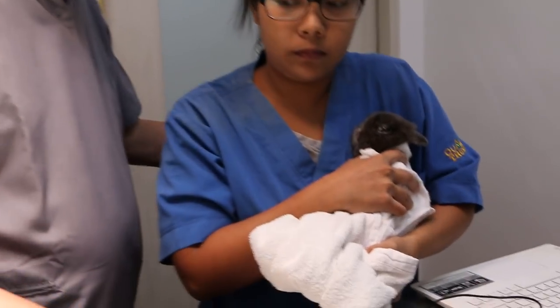malocclusion, where the teeth are not normal, they just deviated sideways and they become difficult for the rabbit to eat. Okay, we look at the photo first. There, the photo is here.